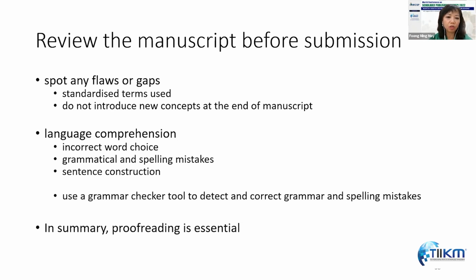And language comprehension. If English is not your first language, you may want to check whether there's any incorrect word choice, any grammatical or spelling mistake, or sentence construction problems. You can use a grammar checker to detect and correct grammar and spelling mistakes. You could also send it for proofreading. Usually I would suggest that once you have written up the paper, you leave it for a few days, then go back and read again. You'll find that there are errors, and then you can make the corrections. You can also ask your co-authors to read, and so on.